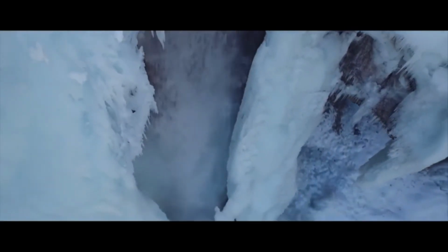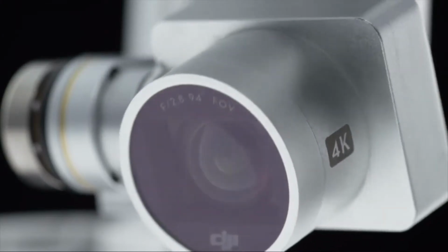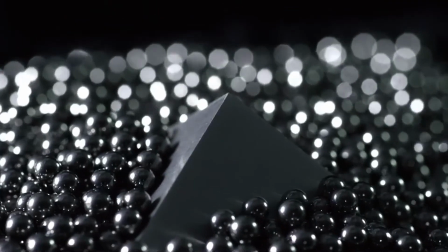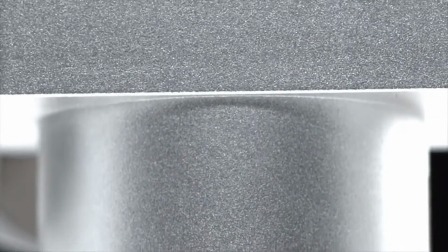The visuals created by the professional version of the Phantom 3 are realized via an ultra-high definition 4K camera which records crystal clear, beautiful video as well as 12 megapixel still photos. We've built our camera from the ground up using the highest quality aluminum pulled from the crust of the Earth itself because of its inherent lightweight quality, its propensity for strength, and its resistance to corrosion.